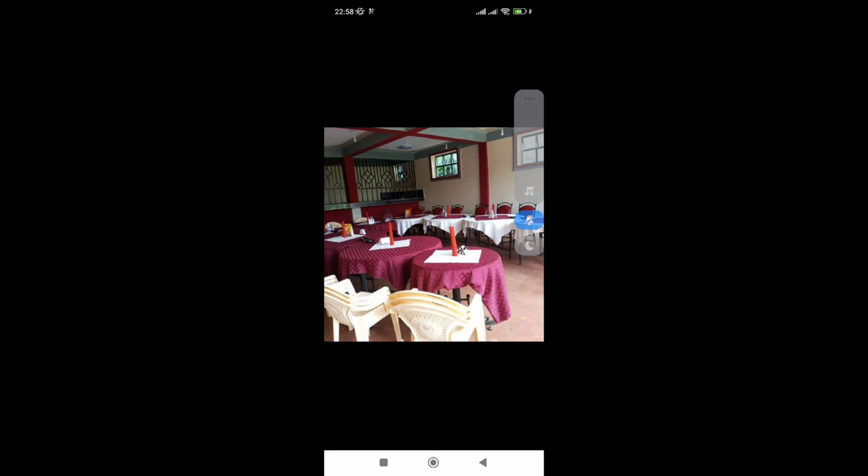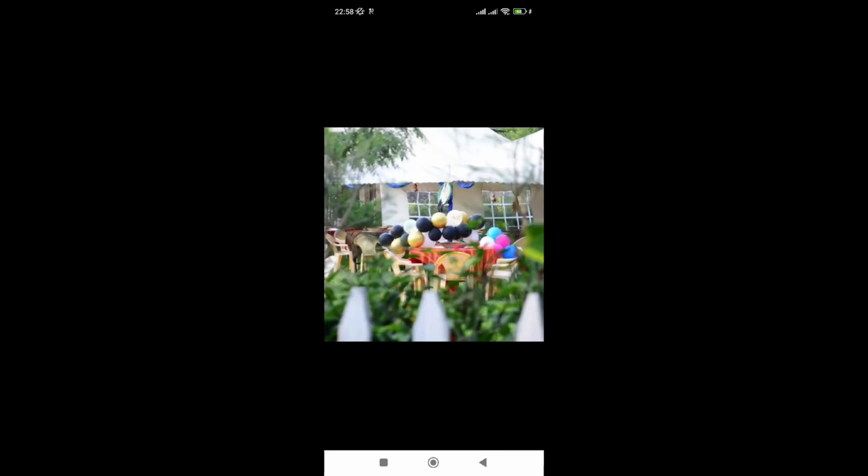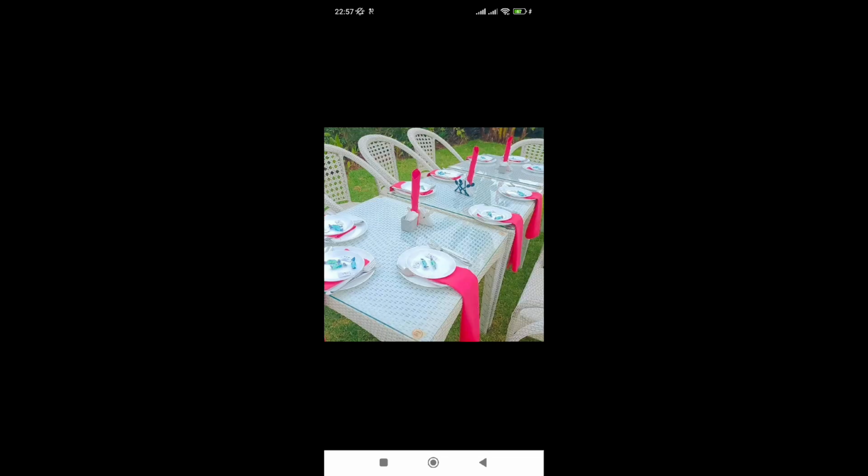Contact us for your booking. You can see the details are provided. You can see how spacious our beds are. Wow, just look at how sweet they look. This is inside the house. This is outside, and you can see how gorgeous the place is.